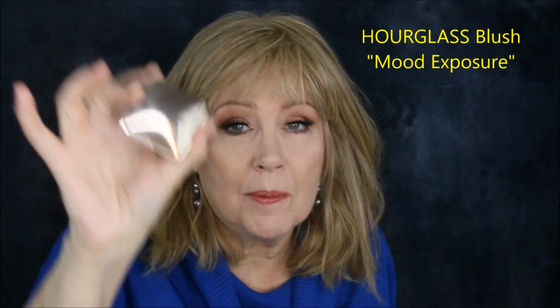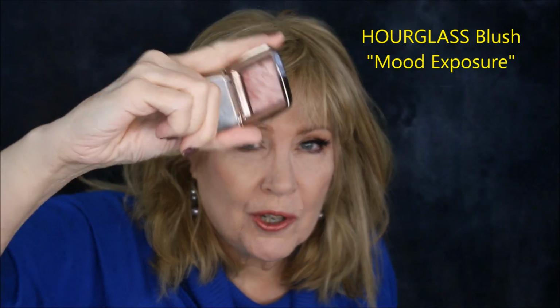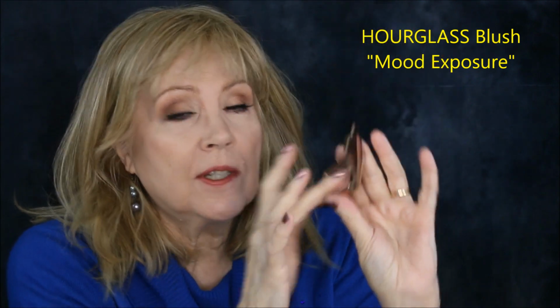For blush, for single blush, this is one of my absolute all-time favorites. I buy it every year, but I only get the single. Since they've been coming out with these smaller ones, I've been buying just the single. This is the Hourglass blush in Mood Exposure. And this is the perfect all-around neutral blush shade. It is very subtle. It gives you a natural glow. Absolutely a beautiful blush, and it looks natural. It's very good for the aging face. It's very age friendly, so I definitely recommend that as a blush.